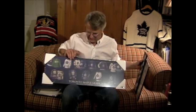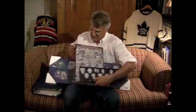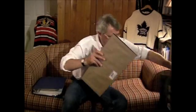Our primary product that we sold, thousands and thousands of pieces of, were plaqued posters. This was a large version of a plaqued poster. This is a kind of a medium version, and this is a small version. So we sold plaqued posters that showed the evolution of the team's jersey. In addition to plaqued posters, we also sold framed versions of posters. Here's just a couple examples of framed posters that we sold.